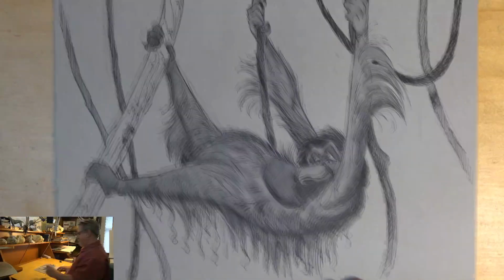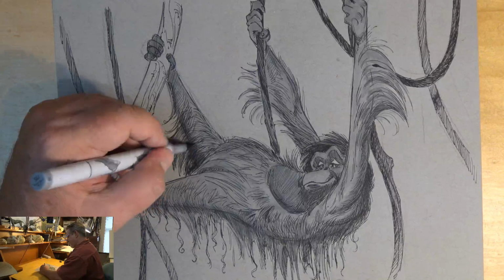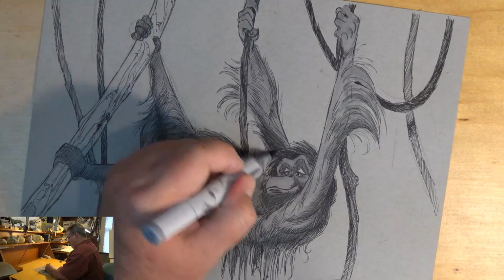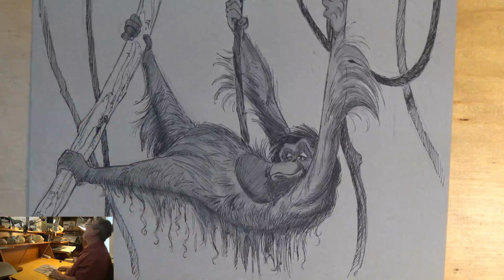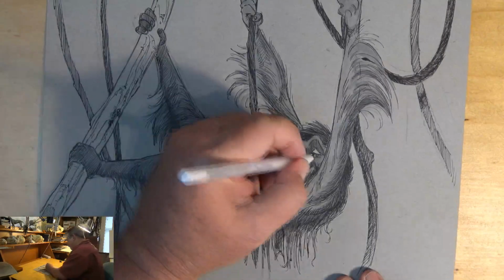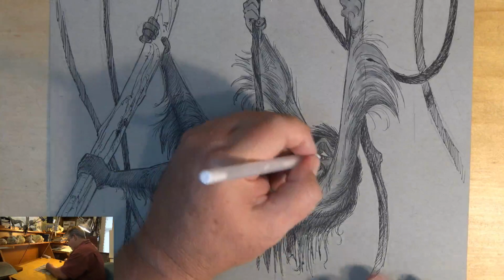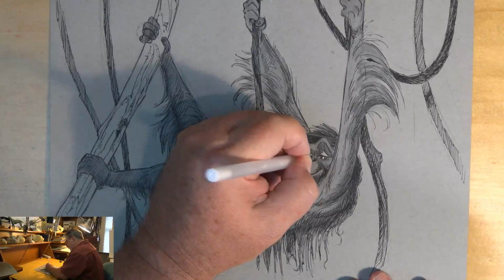There we go. Get some nice shadow areas back here. Nice and easy. Are you going to do any? Oh, there it is. I was just about to ask if you're going to. I'm just going to do a little touch of white on his eyes. Just a little highlight.